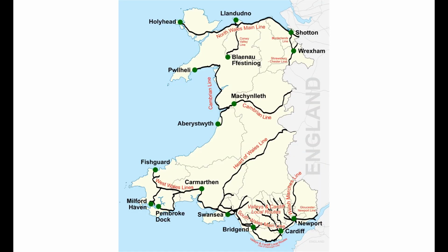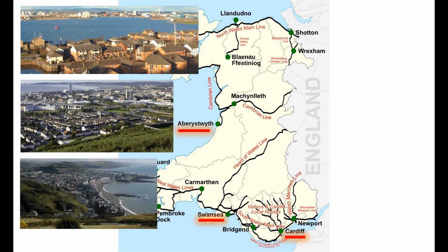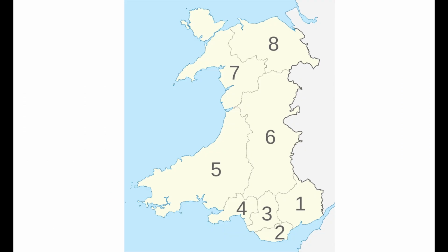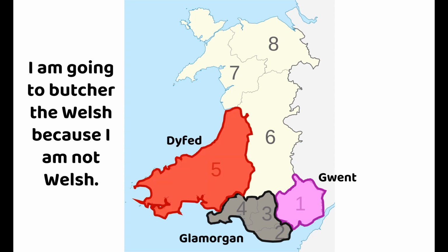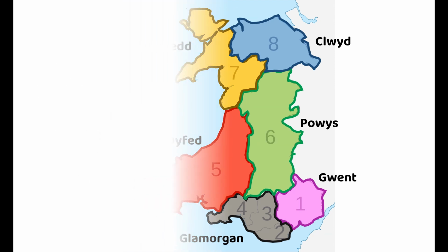So, some cities in Wales include the capital, Cardiff, Swansea to its west, Aberystwyth in the coastal center, and Bangor in the north. Cardiff takes the cake in Wales for where people live, but speaking of where people live, Wales is also divided up into historic counties. These aren't the modern-day divisions of Wales, but it gives you a good sense of their rich medieval heritage. There's Gwent, Glamorgan, Dyfed, Powys, Gwynedd, and Clwyd. And yes, those names are hard. Again, these are not the modern divisions, but they're kind of close to it.